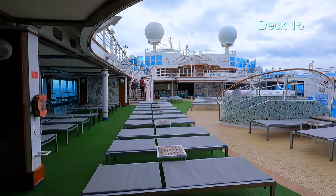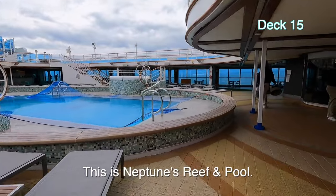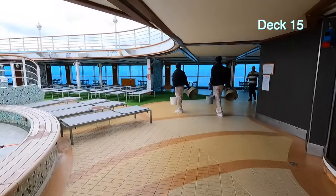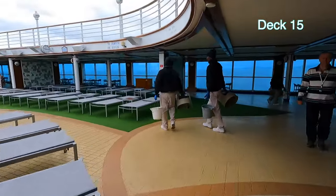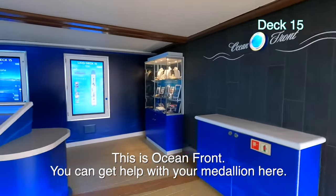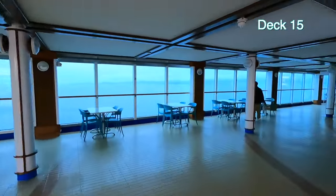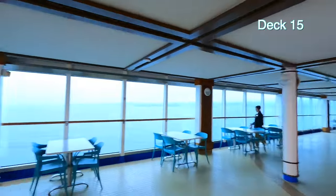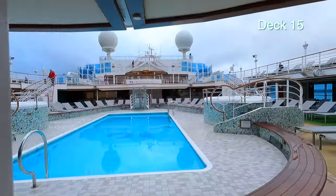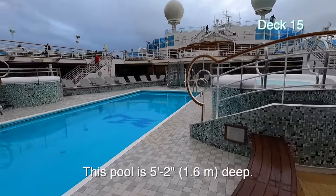So we are on the port side, the left side of Deck 15. I'm gonna cross over to starboard, the right side. Briefly show you something over here. And that's an ocean front here. And sometimes they bring racks of clothes out here and have a sale. But, and then the buffet is that way. This says a depth of 5 feet, 2 inches, or 1.6 meters.